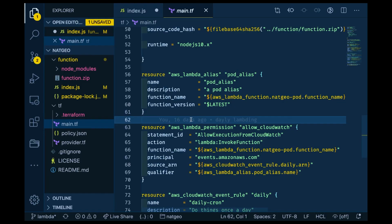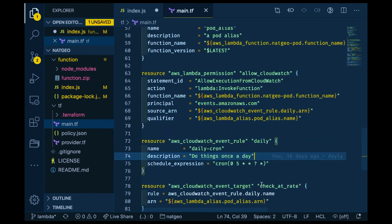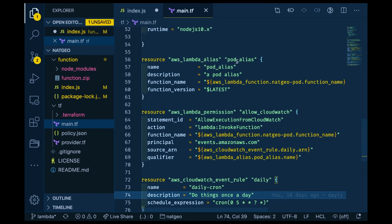Now, we want to run this function every day, which is a cron job. Every day, let's say at 5 a.m., we want to run this function, do its thing, and sleep till the next night. The only way to create such a behavior in AWS is with a CloudWatch event rule, which will be a cron every day at 5 a.m. But to make Lambda run with this rule, we have to first create an alias.